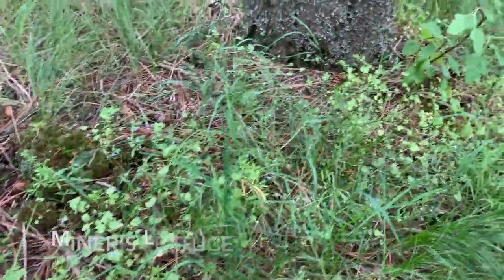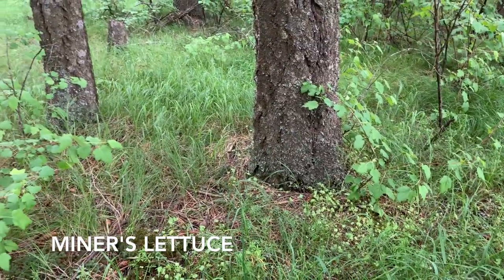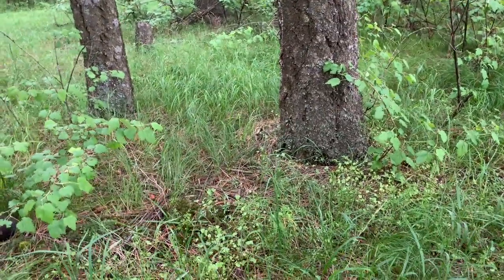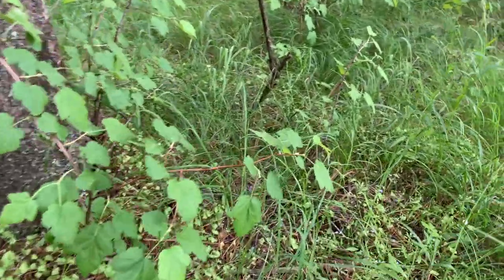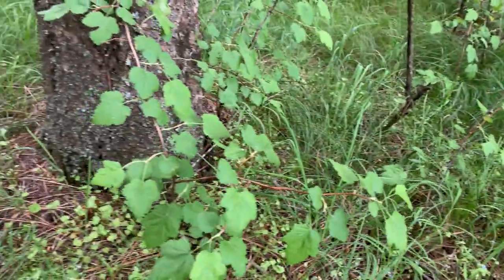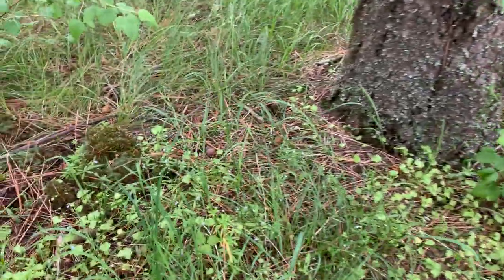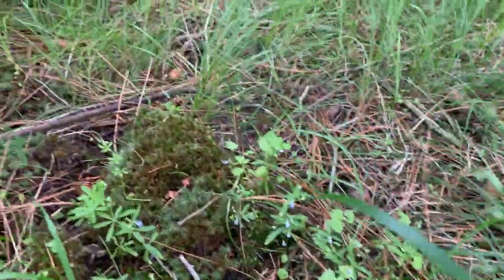Here's a bunch of miner's lettuce, right? Yep, that is miner's lettuce, and there's some Mary Blue Eyes mixed in with it. It likes to grow around trees like that. It likes heavily shaded, damp areas, and it'll grow into August until it dries up. And these little blue eyes, can you eat them? I don't know anything about the edible and medicinal value other than I just know their name. Mary Blue Eyes, the little tiny blue flower.